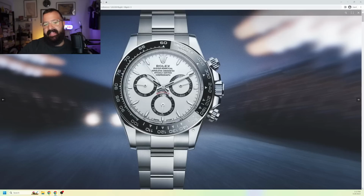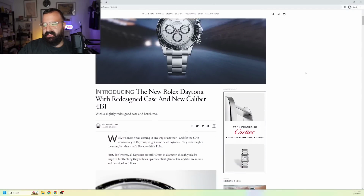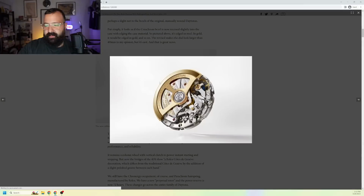And again, a new movement. Now, people are freaking out that they are using display casebacks now. Rolex is finally using display casebacks, and it's with this new movement. Looks like a very nice decorated movement, skeletonized there, and it says Daytona around the rotor here.